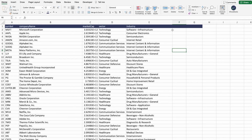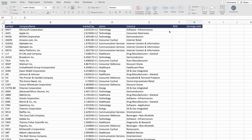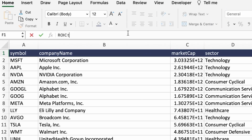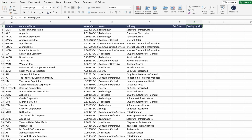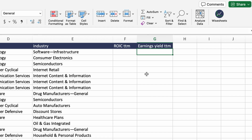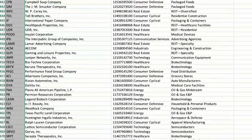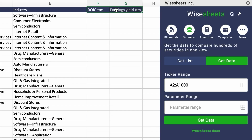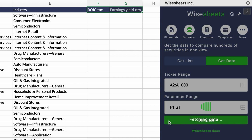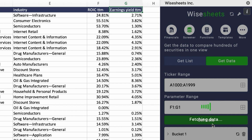To get them for your stock list, simply create two columns, one for the ROIC and the other for the earnings yield. Make sure to also type TTM as the period to get data from, because companies report financials at different times, and this essentially ensures that you're comparing apples to apples. Then head over to the Whitesheet screener and click on Get Data. From here, you will need to select the first 1,000 stocks and the two parameters on our table, then click on Get Data. After that, simply change the range to the next 1,000 stocks and repeat the same steps until you get the data for all of them. With this, we have the necessary data for the magic formula.